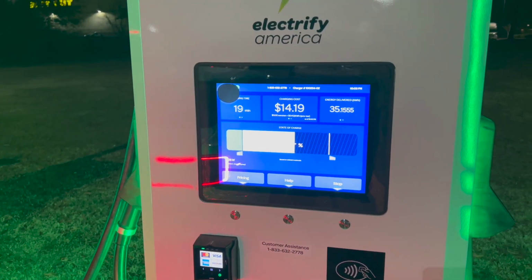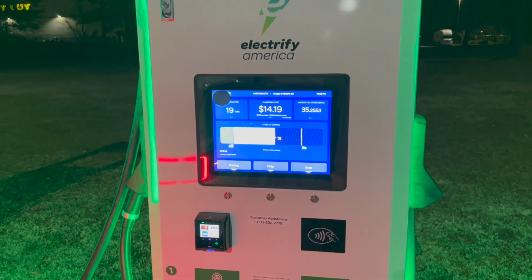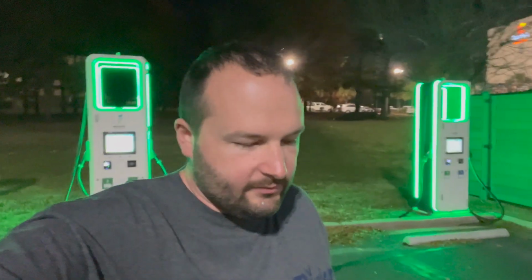My app wasn't showing this charger here. I think it was something on my end. Something was wrong with my app. I tried resetting it and then tried signing out and deleted it off my phone and tried a couple different things, but I was kind of getting caught up. So if it's taking more than a couple minutes, it's worth it to just call tech support and get the charge started right away rather than spending too much time fidgeting.